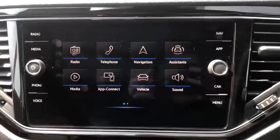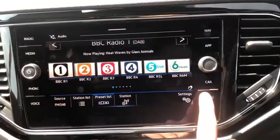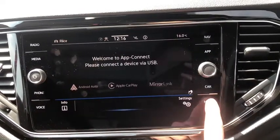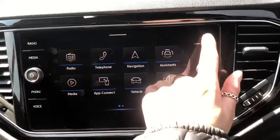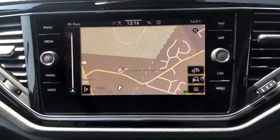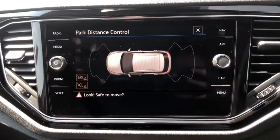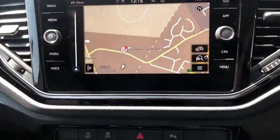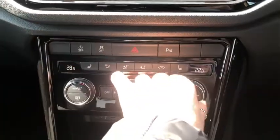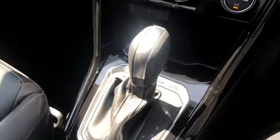So moving to the front, you've got your touchscreen display including your DAB digital radio. Also got your wireless app connect to connect your smartphone. The car also comes with Bluetooth. Got your sat nav, a nice clear map for you to use when you're on the road. Got your parking sensors to help you park your new car. Moving down, you've got your heated seats and the 2-zone climate control. Got some USB ports down there.